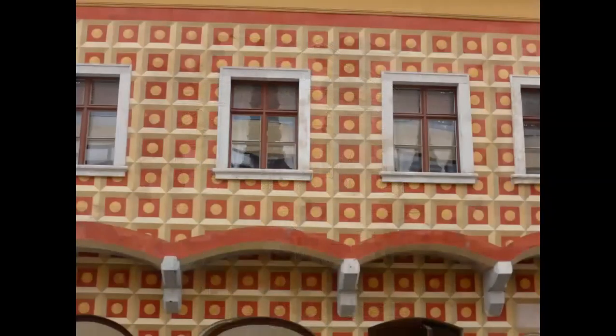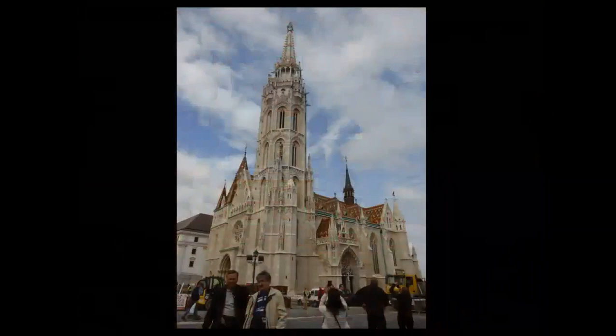It's a very lovely area to stroll around. There are a number of churches and other monuments and museums. It's a very different style from the Pest side of the river because it's built on a hill and has more of a medieval feel to it with narrow twisting streets.